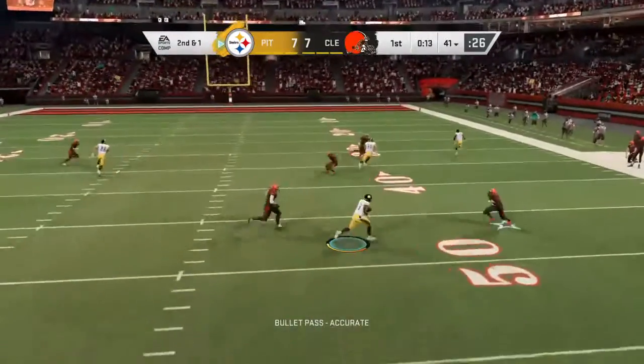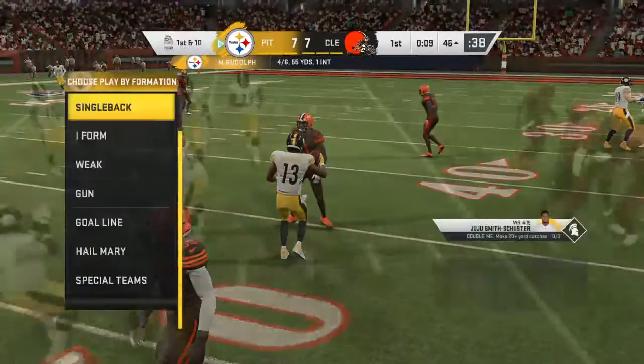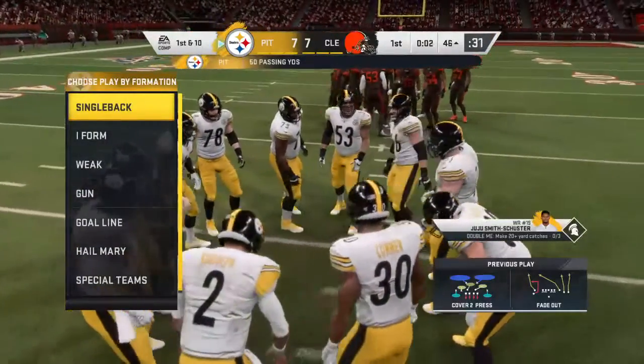Because the interception, that sting lingers a little bit longer. Got to come out now and put together some nice plays. And he'll be taken down, but not before he works it past the 50. A gain of 13. It's a 1st down.